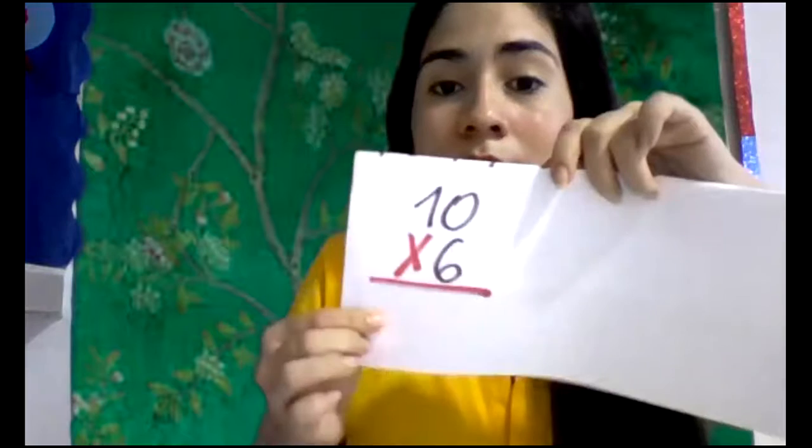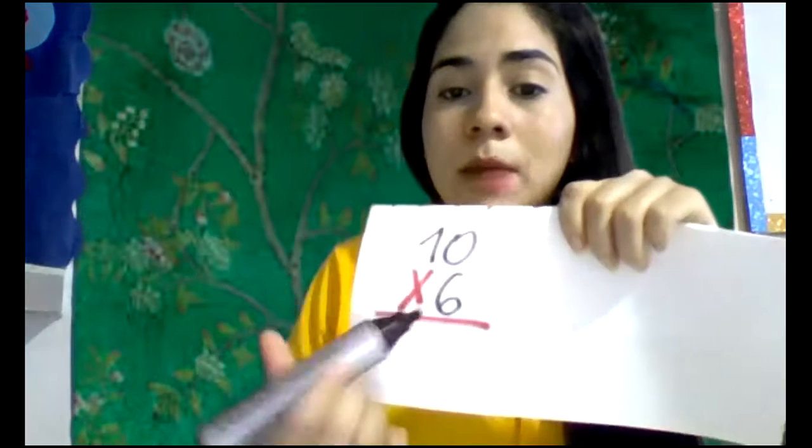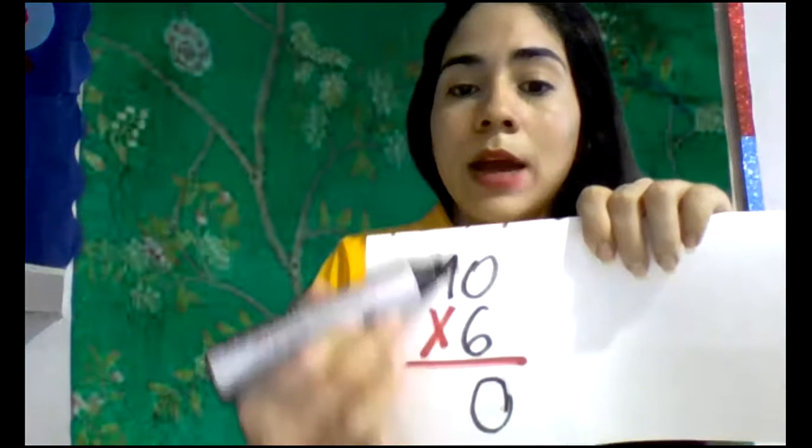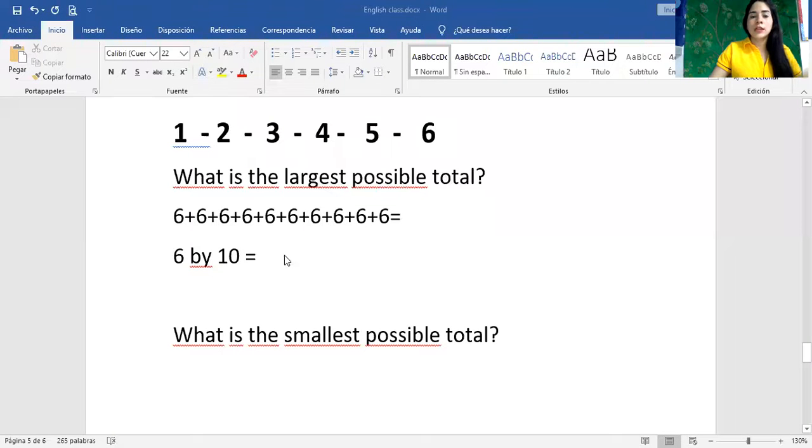6 más 6 más 6 más 6. Oh my God, it's so difficult. But here, in this way, is better. Si lo hacemos de esta forma, es mejor. Remember, a number that is multiplied by zero is equal to zero, right? Zero. 6 by 1 equals 6. So, what is the answer? What is the answer in the question? In this question, what is the largest possible total? 60 is the answer.